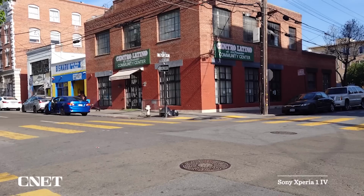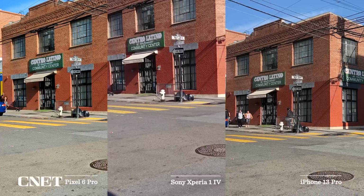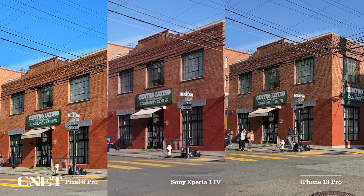All this to say is that the Xperia 1 Mark IV is impressive, but Google and Apple's strides in computational photography still give them an edge in terms of image quality.